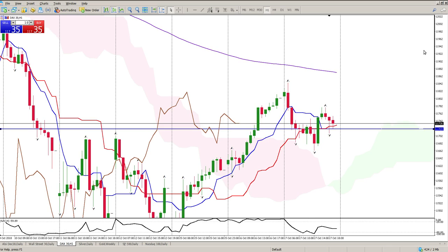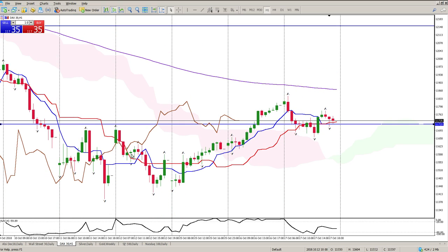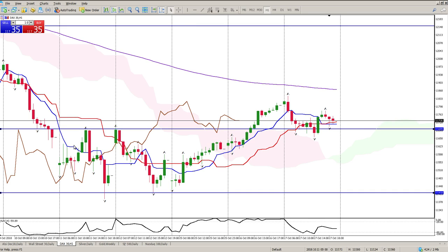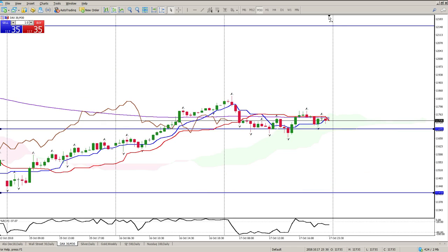Okay, and then the other thing to look at the broader picture is we still broke out of this channel, and we've come back to test this break. Okay, so there's my range there. We had two to three days of this, so we broke out, we've come back, we're testing this range. Okay, so yeah, there's quite a few ways to trade this at the moment, and it's always a good idea to just keep two charts that you can bounce between.